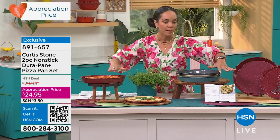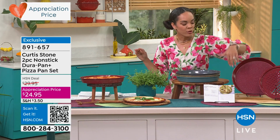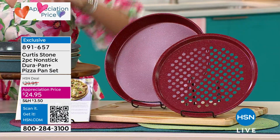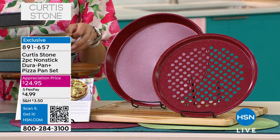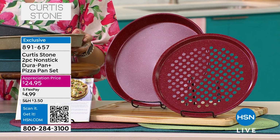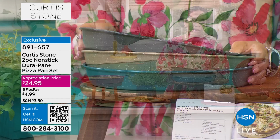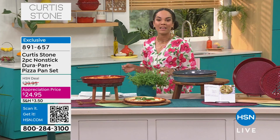All right, pick up your pans, both pieces at $24.95. Your 12-inch in that deep dish and your 12-inch in the thin crust. Pick it if you want it in red. We also have it for you in dark gray. We also have it for you in gold. And then we have it for you in turquoise blue. So we have 4 colors that you can choose from. Recipes are included as well. 891-657 is the item number.